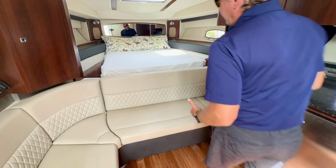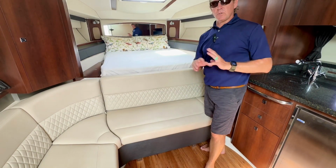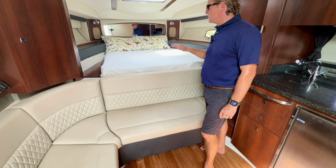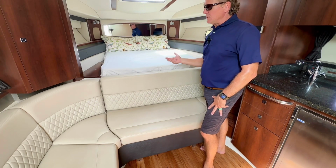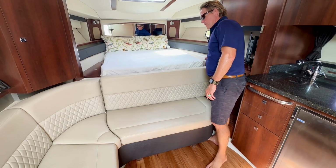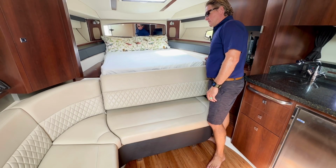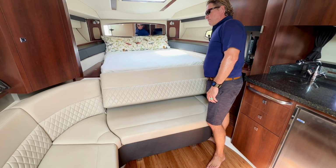I saved a really cool part of this boat for last because Chaparral found a solution to a problem that's been plaguing little sports cruisers like this for a long time, which is that when the bed is not being used as a bed, it is cumbersome to the rest of the boat. So what they did was they shortened the length of the bed, but they put in the flip-up chair back seat so that this now becomes a full-length queen bed.